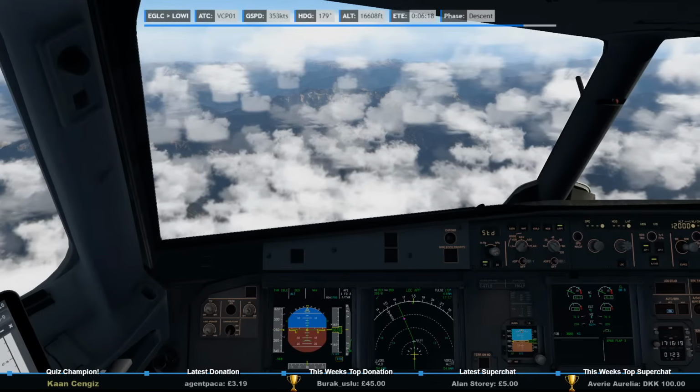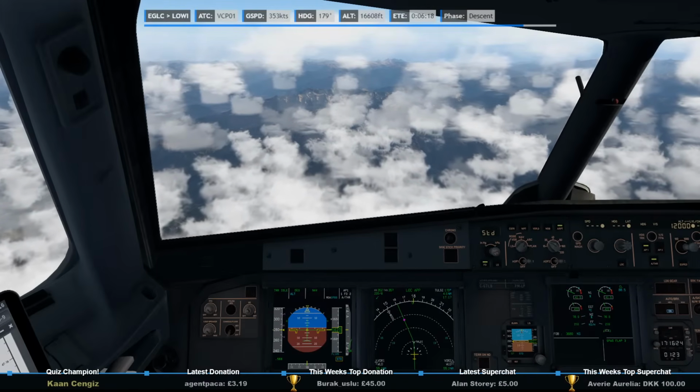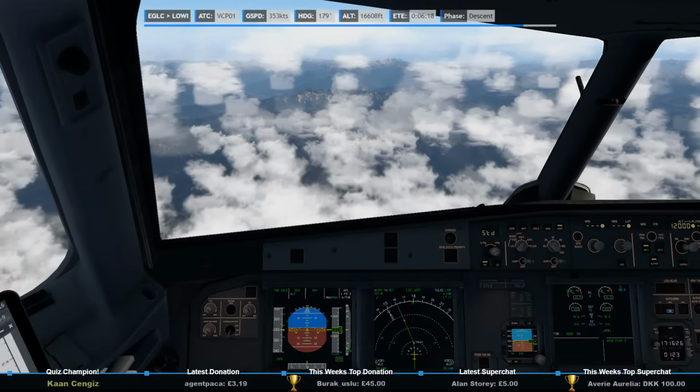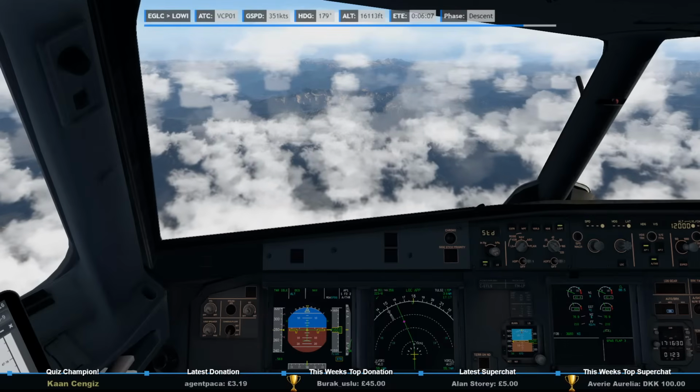Rapid Crisis, are you running X-Plane on Vulkan? No more, not at the moment. I did briefly and it was working very, very well, but I had a few issues with beta about a month ago and I switched back to the beta.